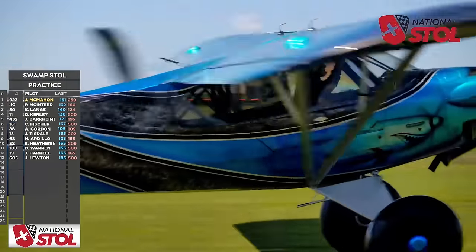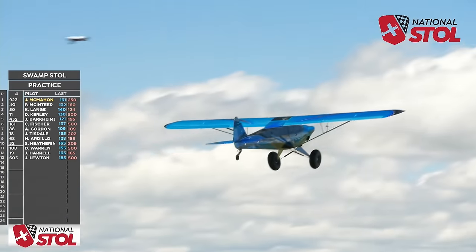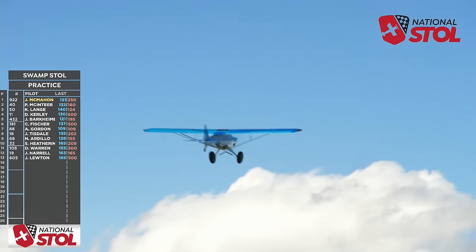On the roll, aggressive, pulling a little less than he could have there. I think he could have seen a little bit better result. Again, one of the prettiest airplanes I've seen yet.